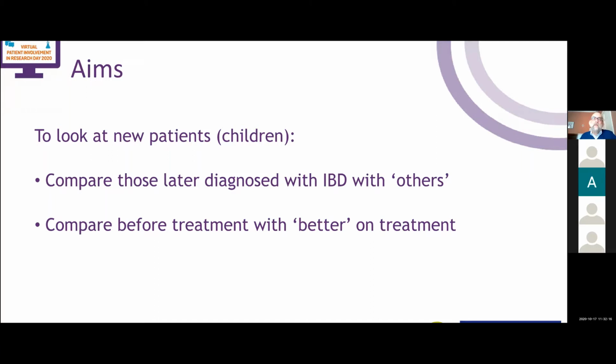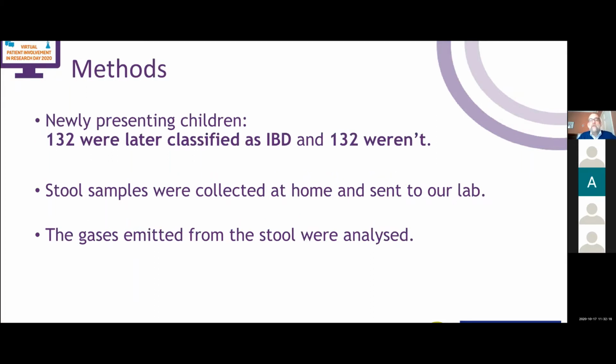To do the study, we asked over 200 patients to take part, 332 who were later found to have IBD, so we got them before the diagnosis was confirmed, before therapy was started, and matched controls, same age, same sex, same hospital. And we got stool samples from these children collected at home, sent to the hospital, and then to our lab using a cold chain so everything was frozen all the time.